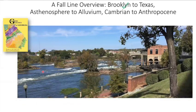So I have talked to you about Brooklyn, Texas, the Asthenosphere, and the Cambrian. The Cambrian being when Bill Thomas is showing that the early breakup of Rodinia gave us part of the outline. The Asthenosphere we were just talking about is the soft material underneath that things are dropping off into. But I haven't talked about Alluvium and Anthropocene yet.